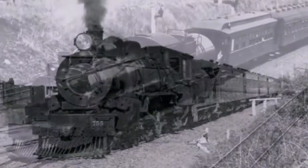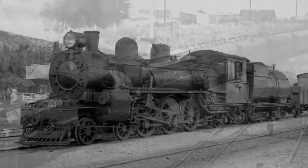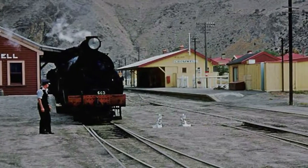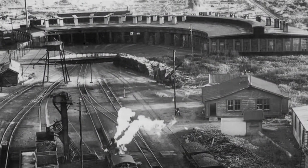in the second batch. Sharon Lee was the first AB allocated to Auckland, and much later was transferred south to Dunedin. She regularly ran up the Otago Central branch to the terminus of the line at Cromwell before finally seeing out her days on the west coast of the South Island based at Greymouth.